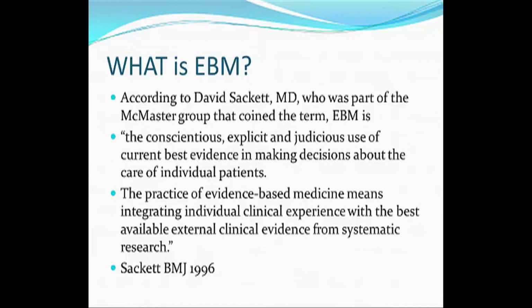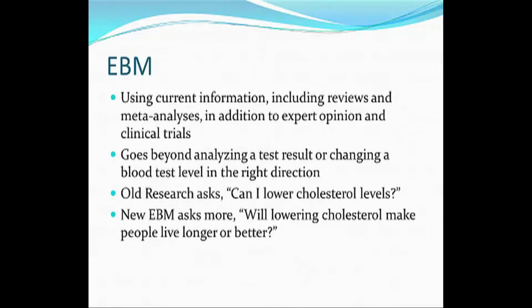Okay? So the practice of evidence-based medicine really means integrating individual clinical experience with the best evidence that we have from systematic research, and that was from Sackett in the BMJ, the British Medical Journal. Now, evidence-based medicine can really encompass a lot of different types of research. The most common type that you've probably heard about and that you hold in highest esteem is clinical trials, but there are many other kinds of research which are very important and which you have probably used and paid attention to and just may not realize it.